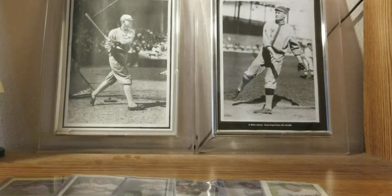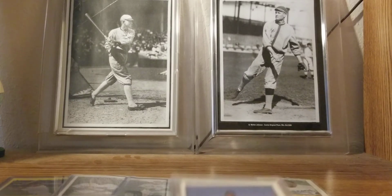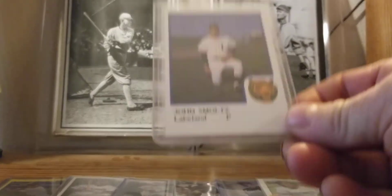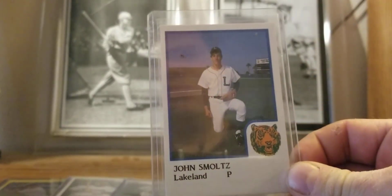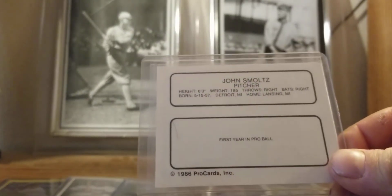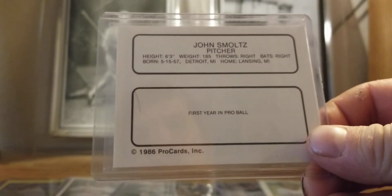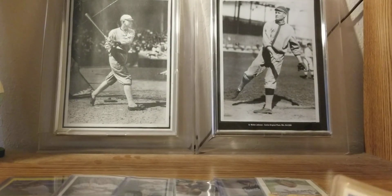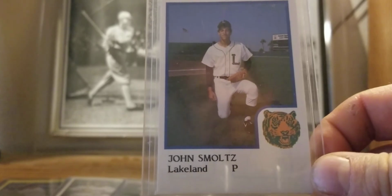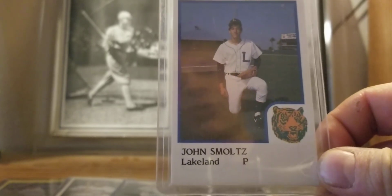And my last one is my favorite one, the one I've had the longest. Local ties here, one of my all-time favorite pitchers. Tiger fans will cringe with this talk of him as a Tiger. John Smoltz, the Lakeland Tigers, his first pro card before he got dealt to the Atlanta Braves. I lived at one point walking distance from his high school, so I'm a big John Smoltz fan. So this is his first pro card, the Lakeland Tigers, part of the Tigers organization.